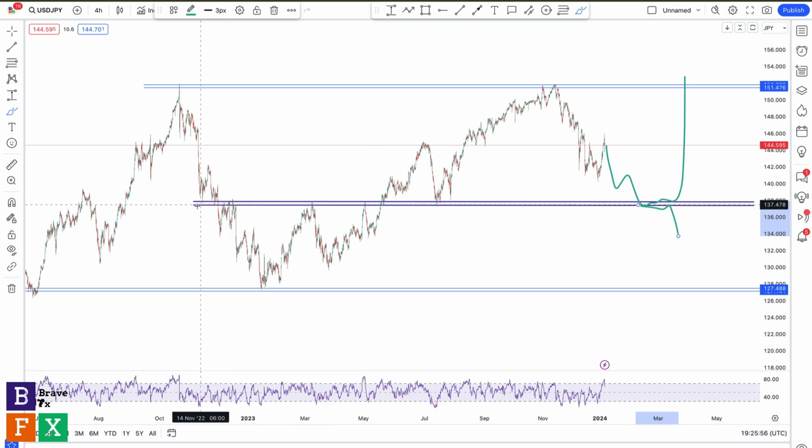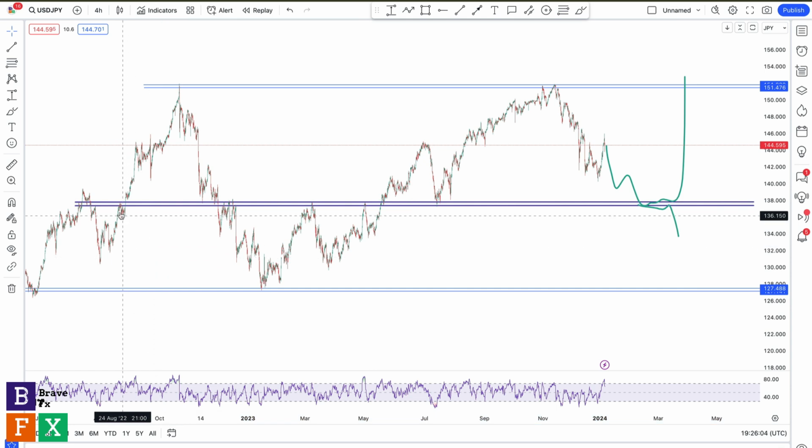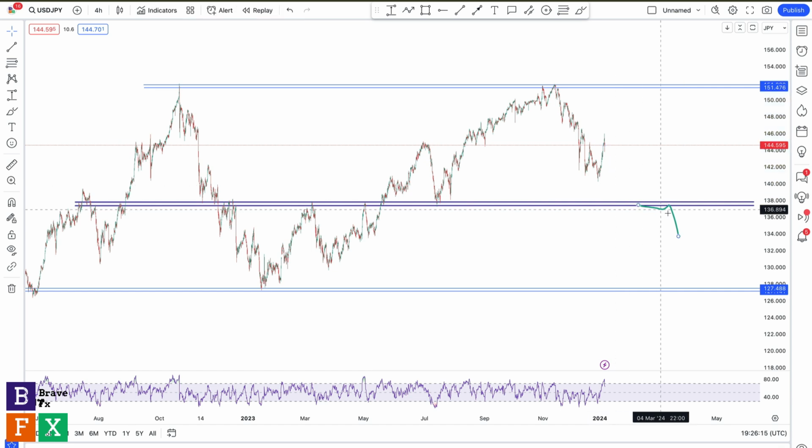So I'm going to start from here. In fact, I'm going to extend this a little. Give me a minute. I'm going to extend this a little. Yeah. So we have resistance, support, support, resistance, resistance, resistance, support, support. So this is a significant AOV or DVL, right? Deep value level.